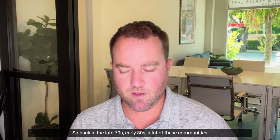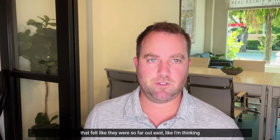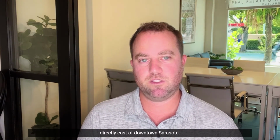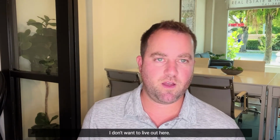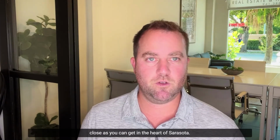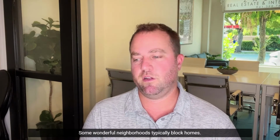So back in the late 70s, early 80s, a lot of these communities, I felt like they were so far out east, like I'm thinking off the top of my head, Colonial Oaks, Hidden Oaks, some of these homes right around the I-75 corridor directly east of downtown Sarasota. People would be, oh, this is so far from downtown Sarasota, I don't want to live out here, they're building new construction. And that literally is only 5 miles directly east of the water into downtown. From our perspective, looking at it now, it's as close as you can get. This is in the heart of Sarasota. Still some wonderful areas being developed, some wonderful neighborhoods, typically block homes.